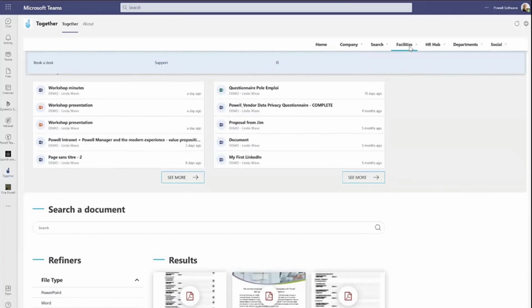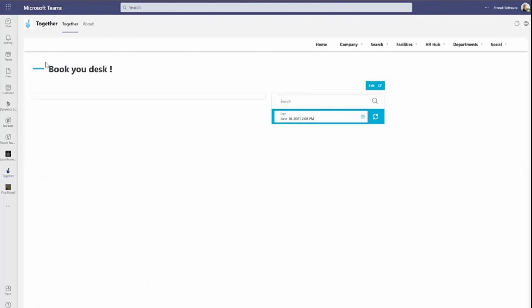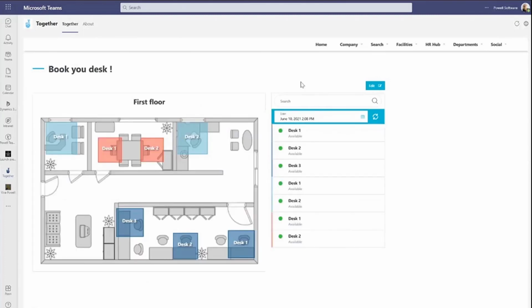Beyond that, you will also have access to a facilities section, where you will be able to reserve your desk at the office. From home working in a hybrid environment, this is essential. You will also be able to call IT support or the service desk if need be.